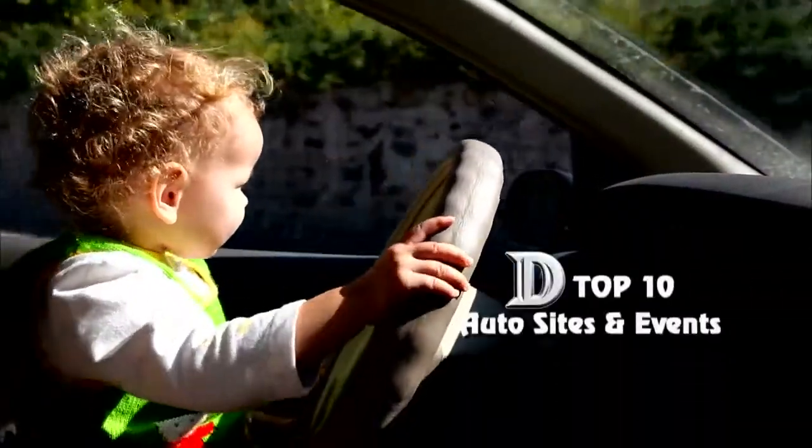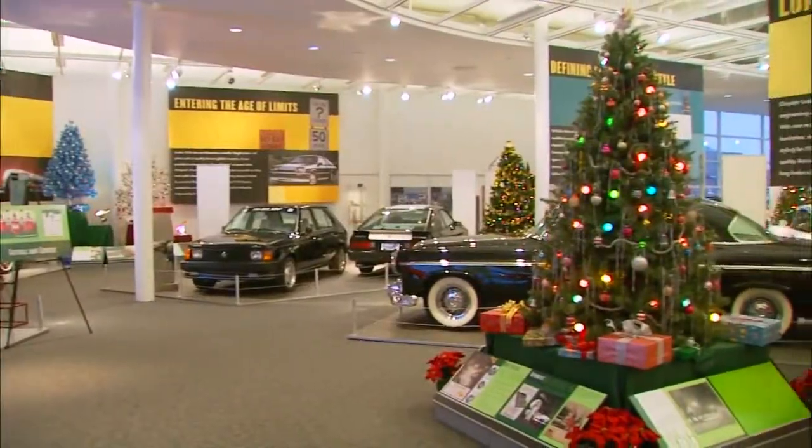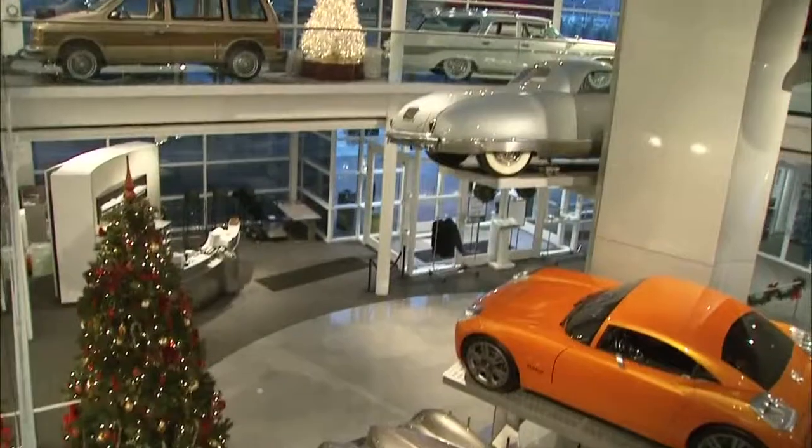Which brings me to our next automotive experience found only in the D, the Walter P. Chrysler Museum, number 4 on our list. Any time of year is ideal to visit, but it's extra special during the Christmas season. The Cars, Trees, and Traditions display will take you down memory lane through this immense 55,000 square foot facility.